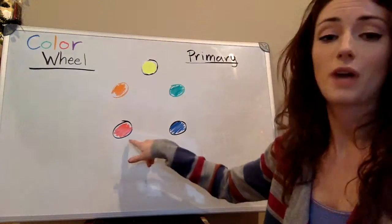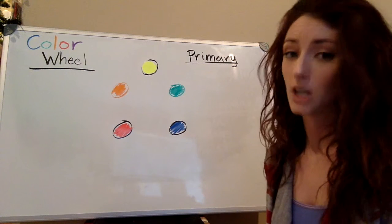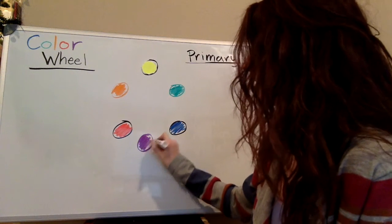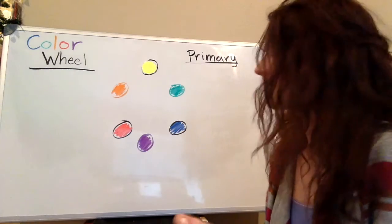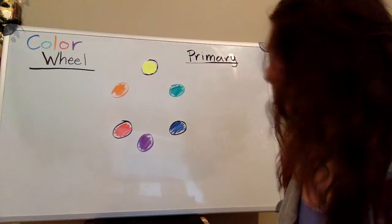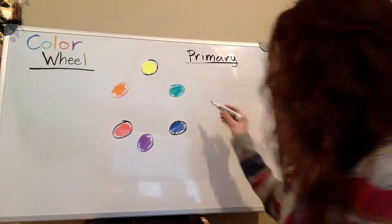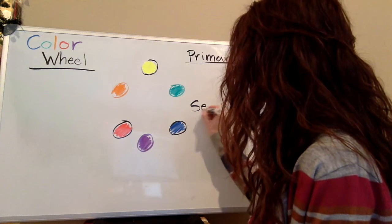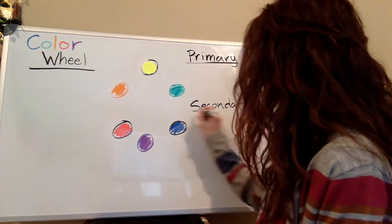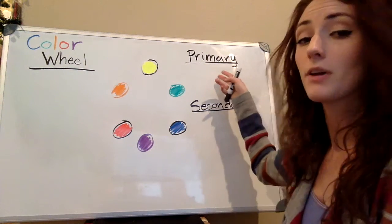Now what about the last two colors? So what if I combined blue and red? Well, most of us know this is the color purple. But on the color wheel, it goes by a specific name, and that name is violet. Violet is another name for the color purple, means the same thing. So, these three new colors are known as secondary colors. They are the second colors made from the primary colors.